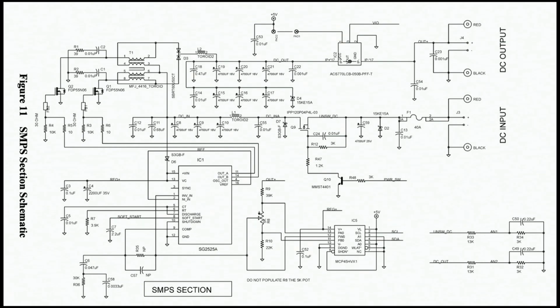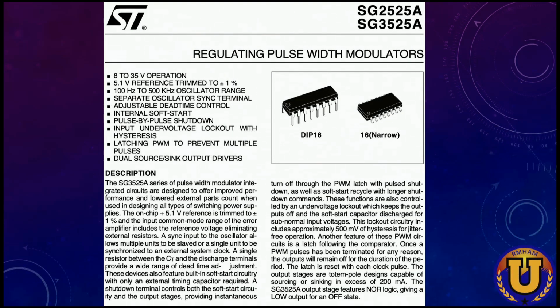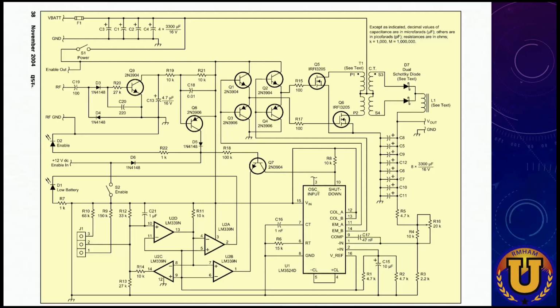Let's look at where our harmonics fall here in terms of what amateur radio is trying to get done, right? And they've got an output choke and a bunch of filtering here to try to clean all that stuff up, but there's no free lunch here. This is the spec sheet on the chip they're using. It's made by ST. Regulated pulse width modulators. You can pull this data sheet off the ST website. It's very interesting reading. I'm not going to go into a deep dive on the technology.